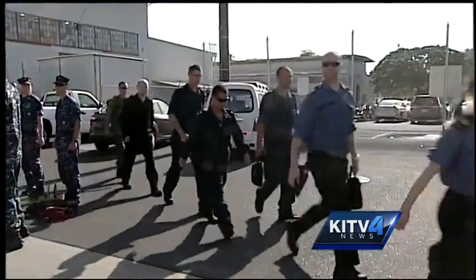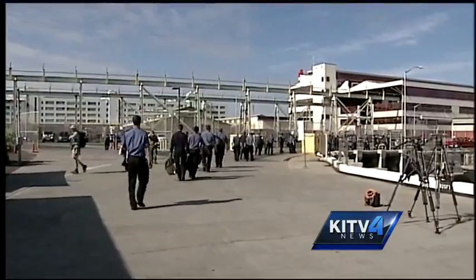Most of the crew members are ready for some R&R after their whole ordeal. I'm just happy to be back on land, and I'll just work on my tan a little bit more before I head home. And those Canadian seamen may have plenty of opportunities to bask in the island's sun.